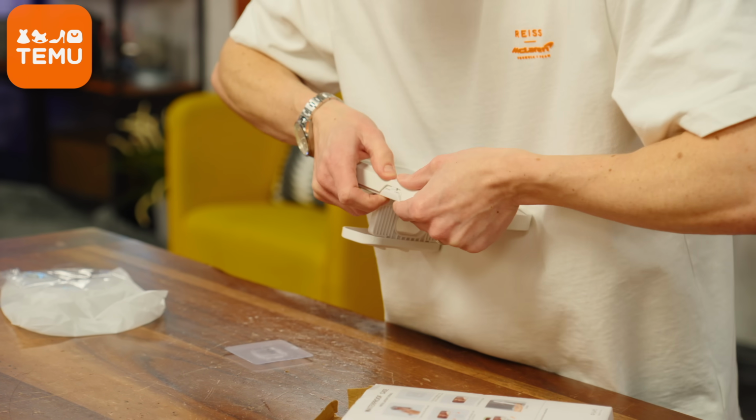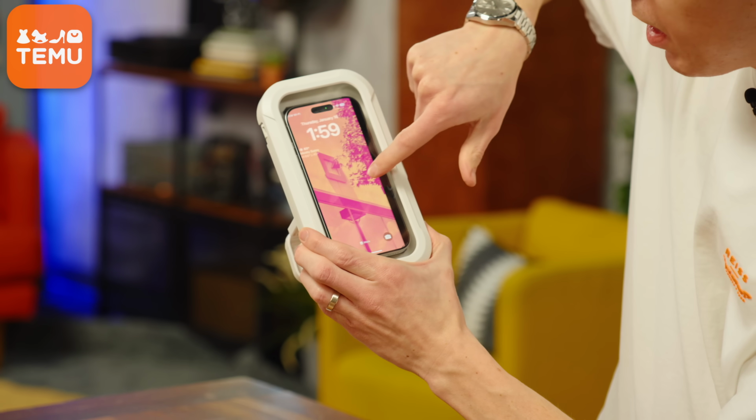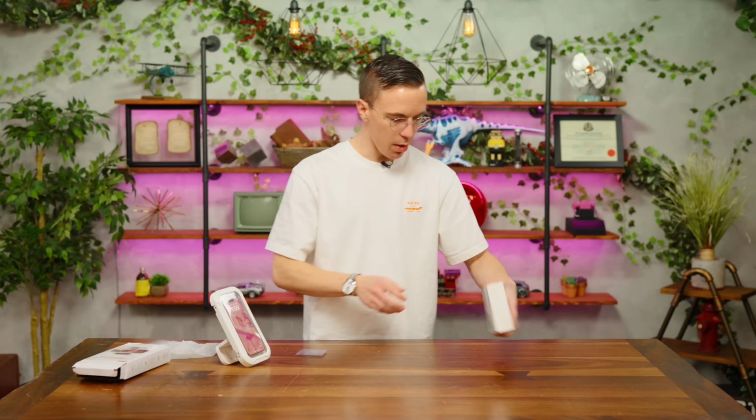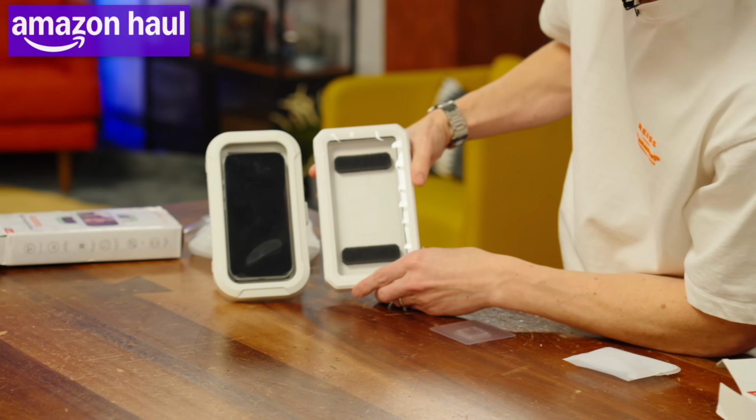You have to squash it really hard, so it's pushing your phone against the plastic. So theoretically, yeah, you do still have touch control. Let me try the Amazon version and see how that works. The only thing that is a little different is it's slightly differently shaped.